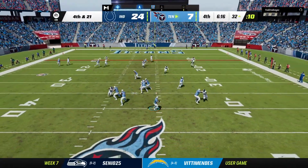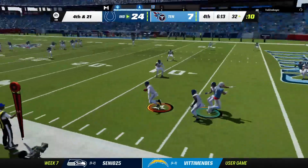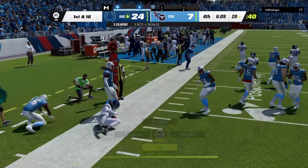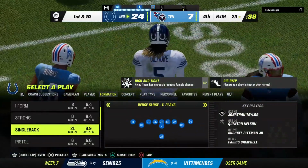Willis, gotta have this one. And his pass is intercepted for the fourth time today. Picked off by Stephon Gilmore. And the Colts are going to get the ball back on the turnover as they hold on fourth down.